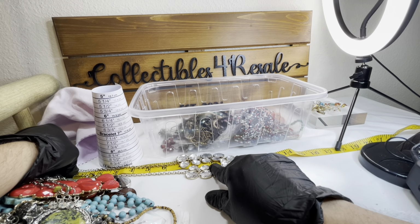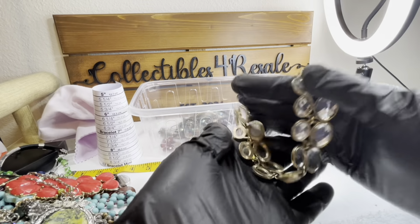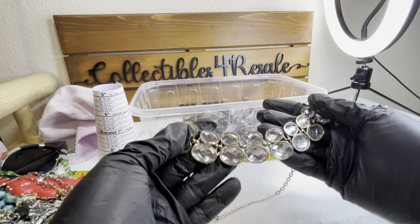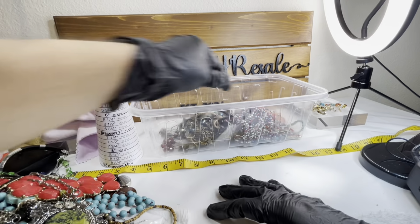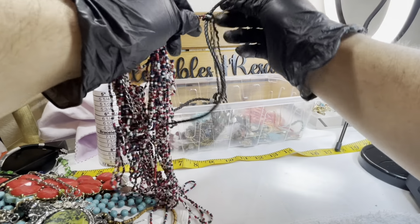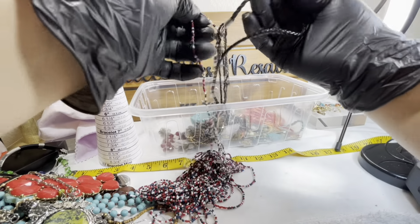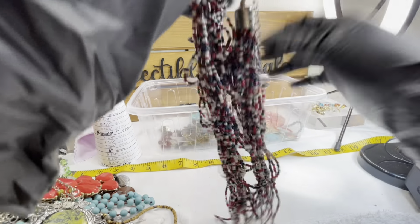Okay, so that goes to about 10, about 20 inches. And it's got these cool clear stones. So that's a nice statement piece. How would you throw on this? These CBs always get tangled. Okay, let's see. All right.